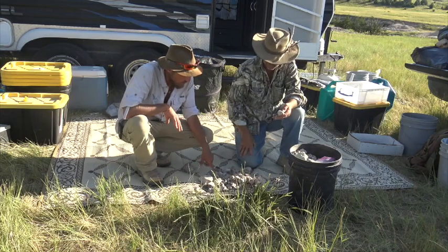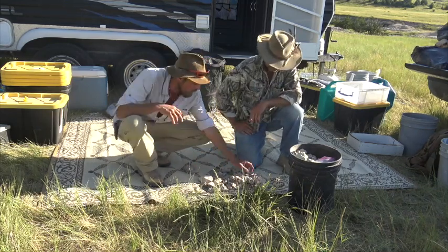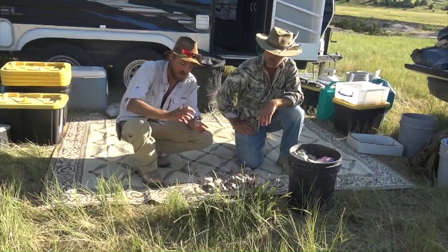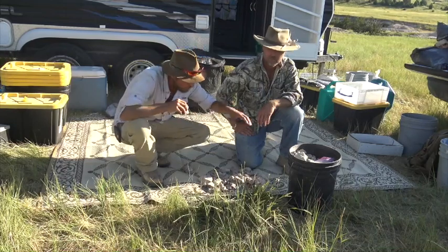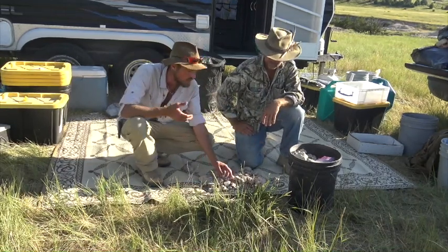All of this stuff washed away, washed out, and was on the way to be destroyed. I can't tell you how many jaw sections like this, where one piece was up here, one piece was down here, and it was all on its way to being destroyed.